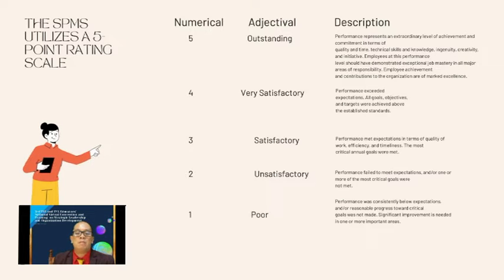And for number 3, performance met expectations in terms of quality of work and efficiency, and the most critical annual goals were met. And number 4, performance exceeded expectations. And for number 5, performance represents an extraordinary level of achievement and commitment in terms of quality and time, technical skills and knowledge. So that's the highest rating.